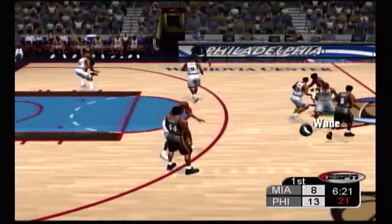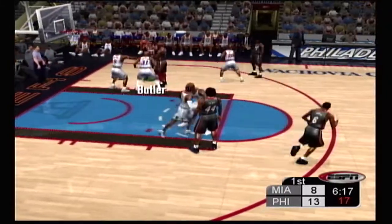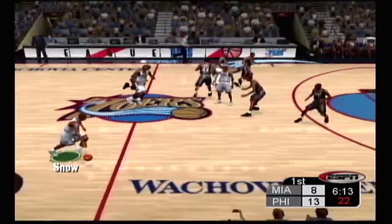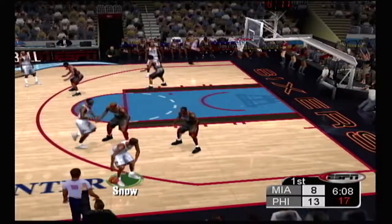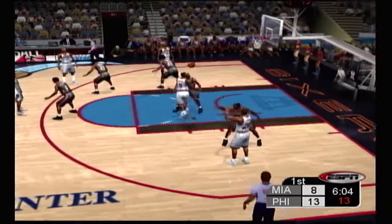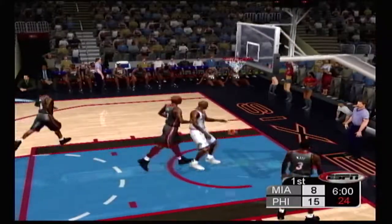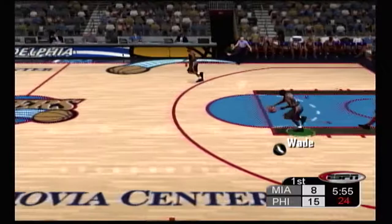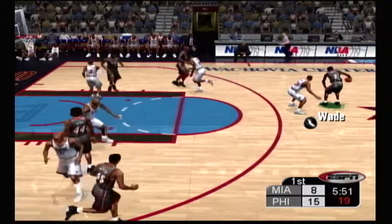And the Heat can cut into the lead with a basket here. To Odom. Fades. Rebounded inside by Robinson. To Thomas. Thomas puts it up. No dice from 9. The 76ers score, bringing the lead to 7. If he can get inside and throw it down that easily, there's something wrong. The Heat have the ball and are down 7.